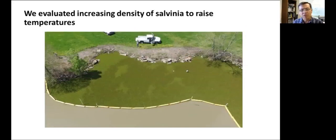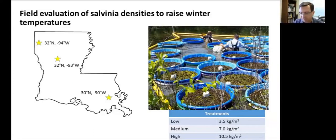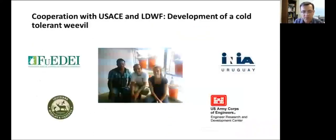We also tried to increase the temperature of the Salvinia by crowding it, so we raise the temperature just by having thicker mats. And here are some pictures of the research that we did in North, Central and South Louisiana with different thicknesses of Salvinia. So again, trying to improve the survival of the weevil.